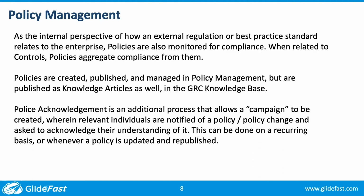Now, it's very, very similar, almost identical to knowledge management. There is an article record called a policy. It looks identical to a knowledge article. The policy management process of review and approval over time with automatic valid to reversion to review process is identical to knowledge. The difference is that policies can be created, published, managed, reviewed, updated, and taken through that cycle as many times as need be. But each time a policy is published, a knowledge article is created and retired and a new one created for each published cycle. And there is a GRC knowledge base that those are put into.